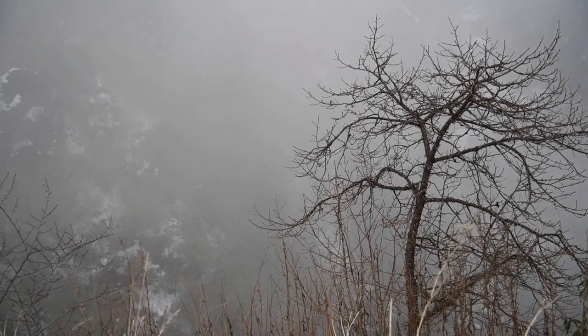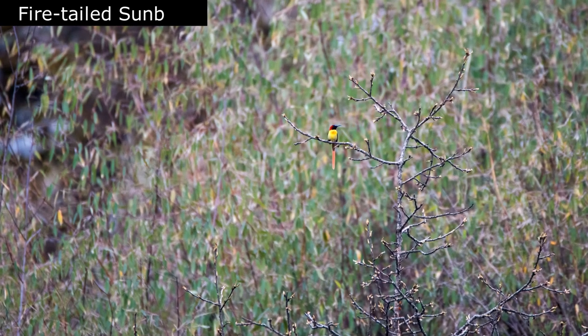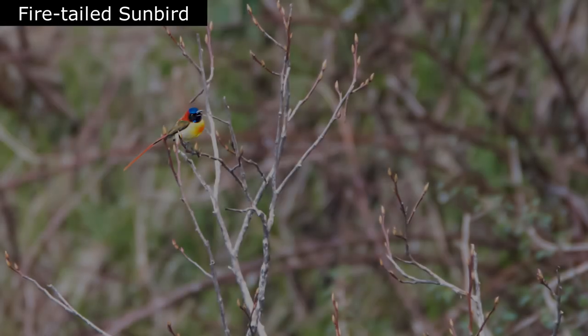Don't get surprised if you spot a flying streak of fire suddenly in such a landscape. Out of nowhere, you may spot a small fireball moving in the distant branches. It is the beautiful fire-tailed sunbird.